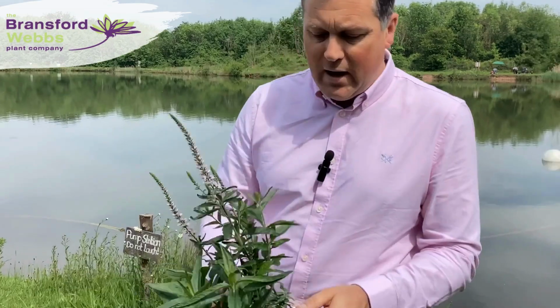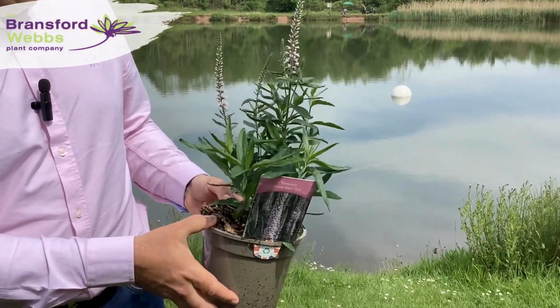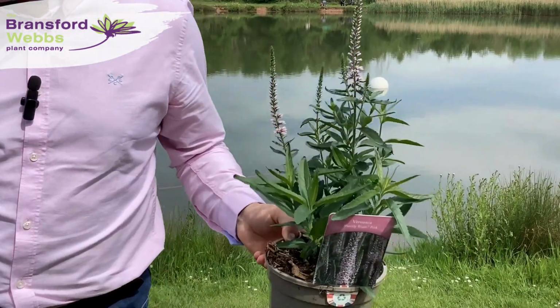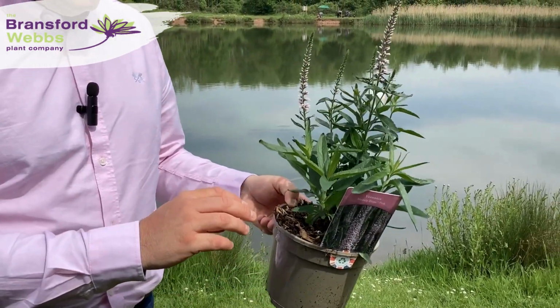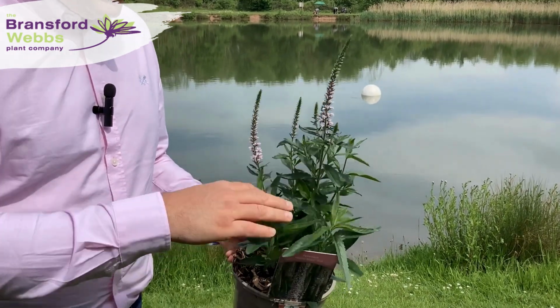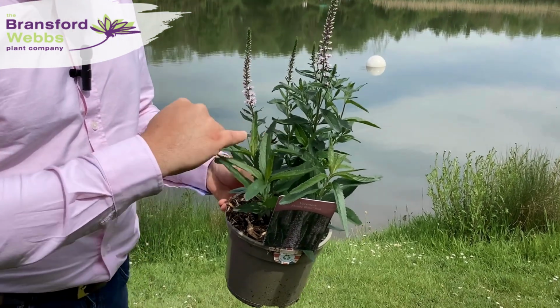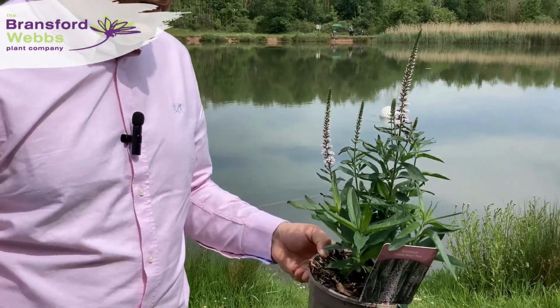So first of all, we have Veronica Baby Doll. Absolutely lovely variety, really nice. So it's not Baby Doll at all, I'll come to that in a moment. This is Moody Blues. So this is Moody Blues Pink. Really nice chunky plant. The first flower spikes are opening, as you can see, and each one of these stems will produce a flower spike over the coming weeks. So that's Moody Blues Pink.